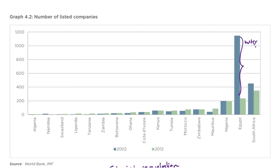South Africa also saw a decline. In South Africa, we've got quite strict regulations. Institutional investors tend to stay with the top 40, so companies actually don't find it that feasible to list. They rather look at private equity deals where there's just less paperwork.